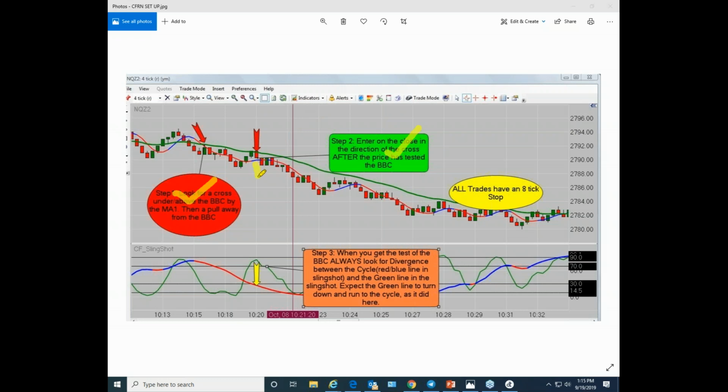So now, after step two, our eyes gravitate toward the oscillator portion of the chart, what is known as the slingshot. Some buzzwords here: the red and blue line is referred to as the cycle. And the green line, well, nothing fancy about it, it's just the green line. The space in between the green line and the cycle, highlighted by that yellow arrow, is referred to as the divergence or separation that Michael is talking about in the morning. That's what you're looking for.